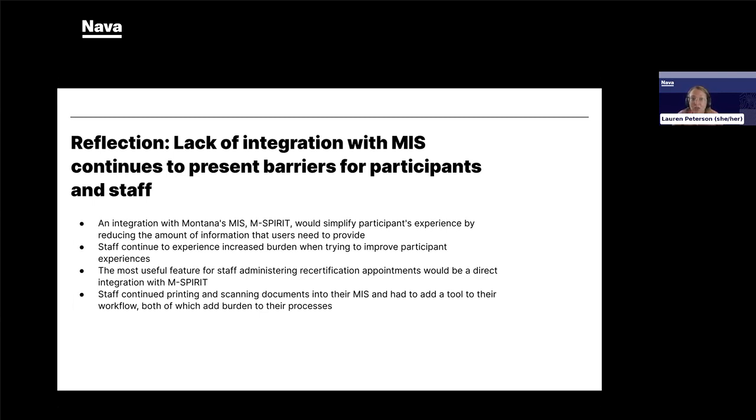That lack of integration with MIS source systems continues to present barriers for participants and staff. On the participant side, an integration with Montana's MIS would simplify the participants' experience by reducing the amount of information that they needed to provide. Ideally, we could show the user who is recertifying so they didn't have to distinguish that themselves. Say, for example, if their appointments that day included both an initial and a recertification.